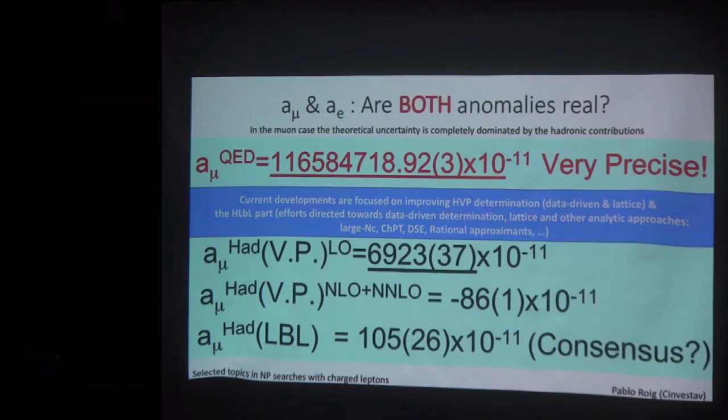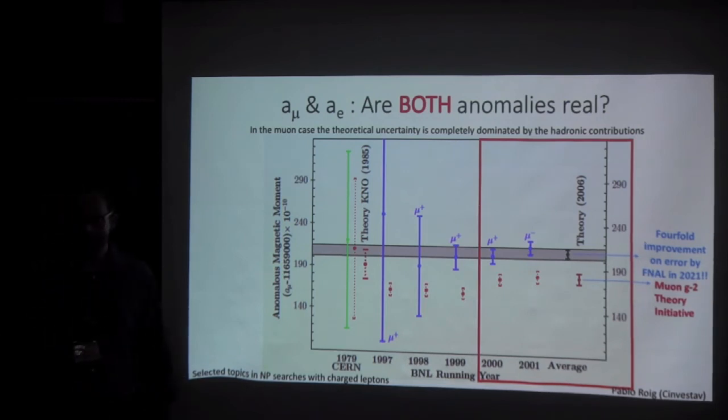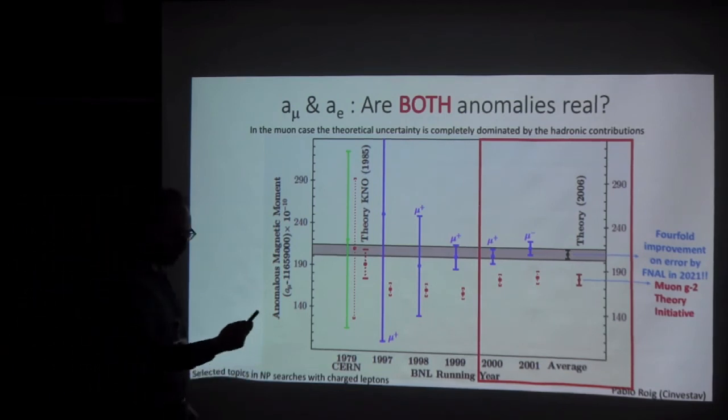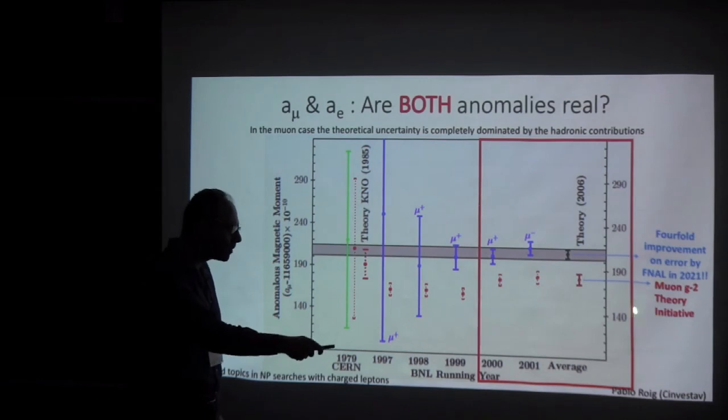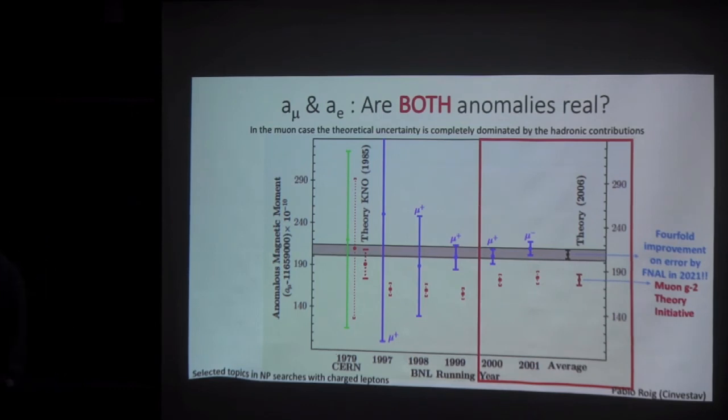I think it's clear: light by light will become an important contribution. Depending on who you ask, it will tell you that it's already dominating, but if not now, it will be in a couple of years. So your remark is really one of the motivations of this muon g-2 theory initiative. The community wants to come up with numbers that are really solid, coming from comparisons, piece by piece, detailed things: doing some things on lattice, some things with experiments, some things with e+e-, tau data, so on HVP.